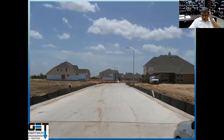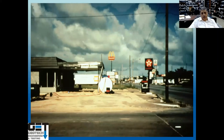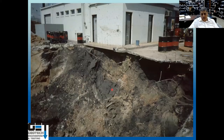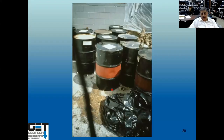One of the first things when you develop a piece of property is a phase one environmental site assessment. If you develop a piece of property to build a subdivision, or not necessarily houses, but subdivisions, you do a phase one environmental site assessment on that tract of land. If there's an old service station out there, they got these old storage tanks that leak. And if they leak and the groundwater gets contaminated and goes to your land, you're responsible for all the cleanup costs, the soils contaminated, the groundwater contaminated. So make sure you do a phase one.